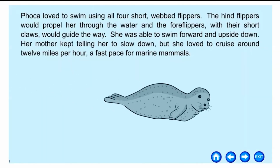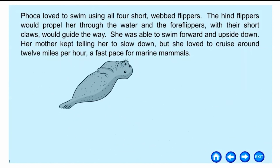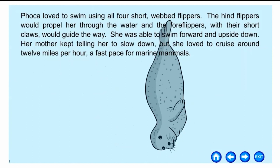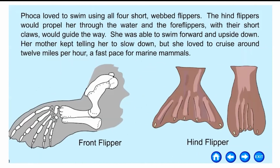FOCA loved to swim using all four short webbed flippers. The hind flippers would propel her through the water, and the fore flippers, with their short claws, would guide the way. She was able to swim forward and upside down. Her mother kept telling her to slow down, but she loved to cruise around 12 miles per hour, a fast pace for marine mammals.